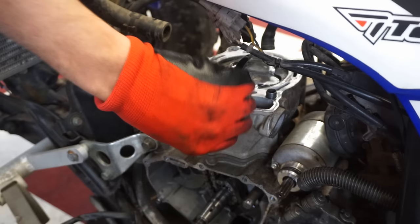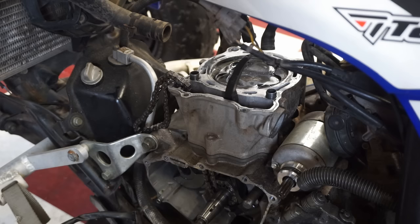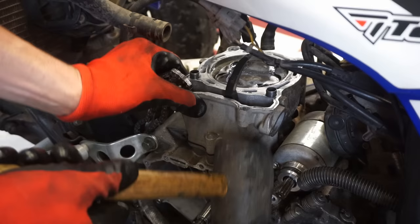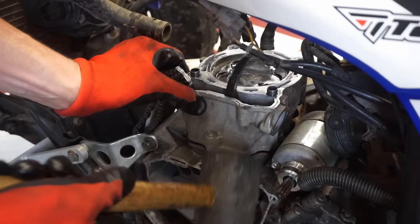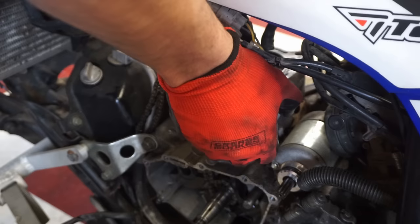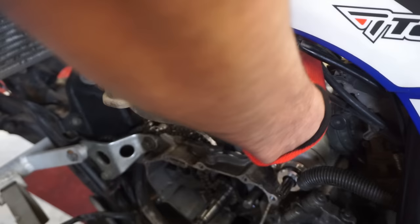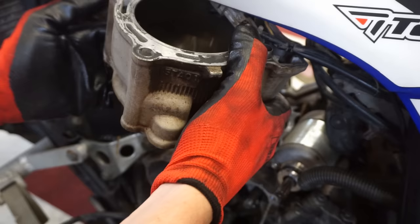There's that bolt. I think that's pretty much it for the cylinder. So that should come right off now. A couple taps, it'll break free. Doesn't feel like he ever really had the cylinder off of here. See how the gasket's still sticking to the base. I think it's going to be a piston ring, honestly. So that was kind of hard to take off of there. Or maybe it's a warped cylinder. See what's going on.